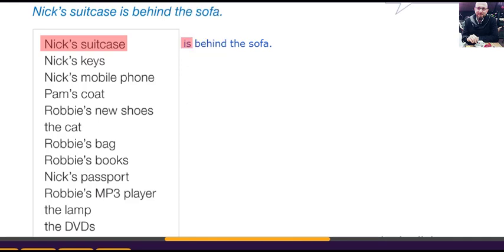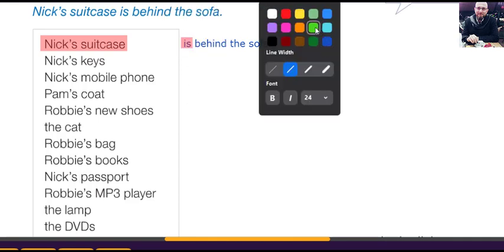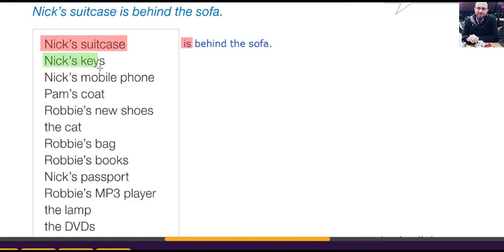Okay, now let's try Nick's keys. Nick's keys, singular or plural? Plural. So we say are on the coffee table. Okay, on the coffee table. So why do we write are here? Because of the plural. This is are.